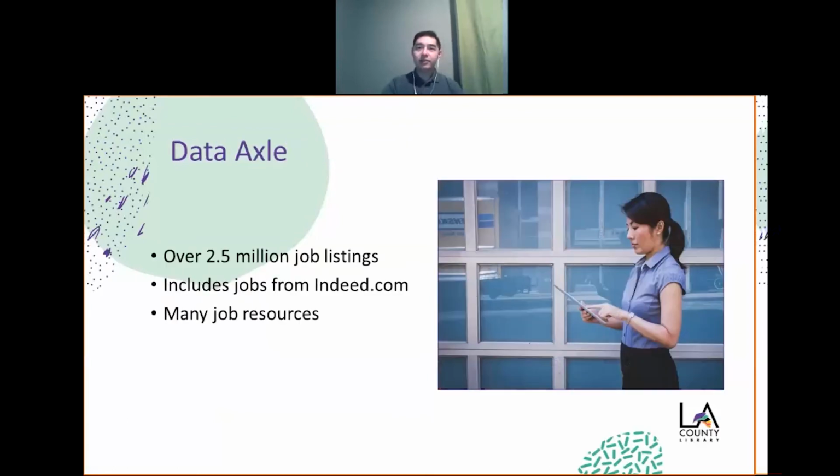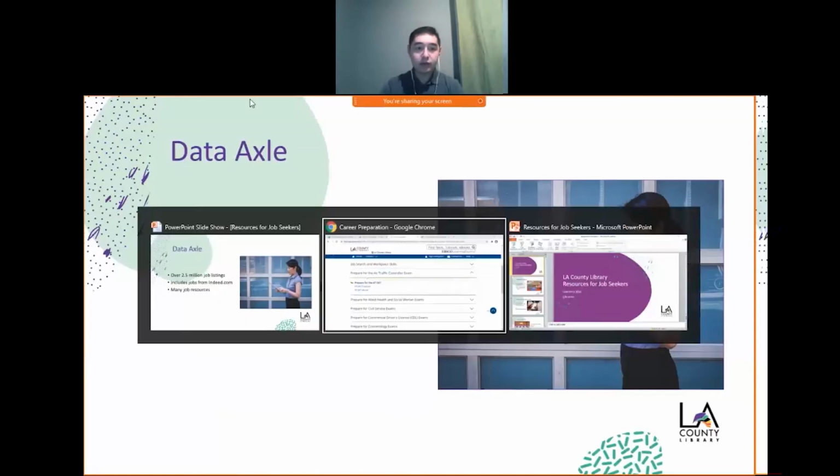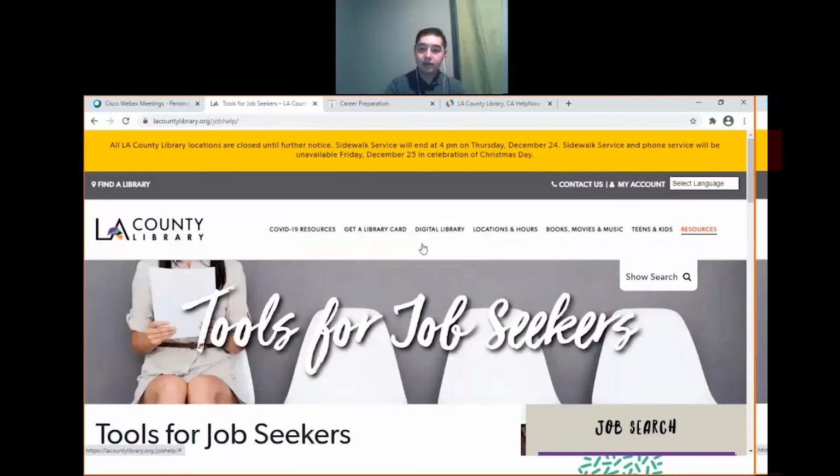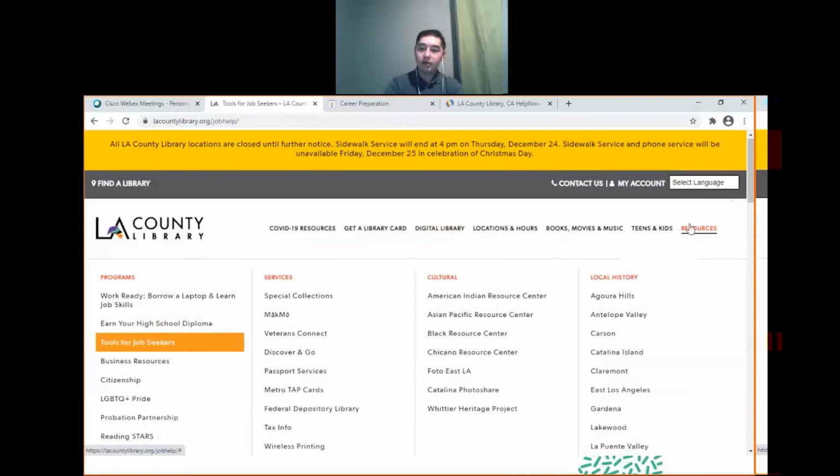Now, Data Axle is a business reference database that provides accurate information on over 60 million businesses, in addition to other valuable sources of information. To access its job search, I'm going to first take you to our Business Resources Center. Again, I'm going to go to the Resources tab, and it will be just below Tools for Job Seekers. So I will click in there.